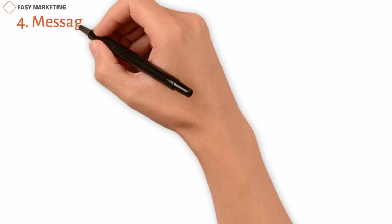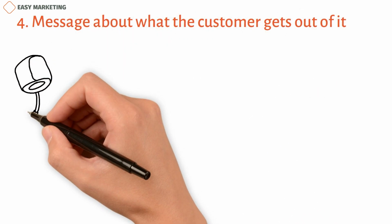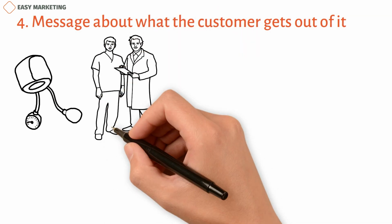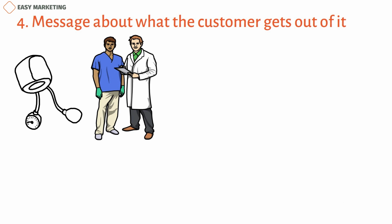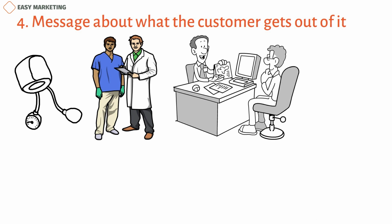4. Message about what the customer gets out of it. It's tempting to market your medical device based on how well it works for patients, and good patient results are a big part of what a doctor looks for. But unless you are selling directly to the patient, your marketing materials should be geared toward your buyer, who is the medical professional making the purchase choice.